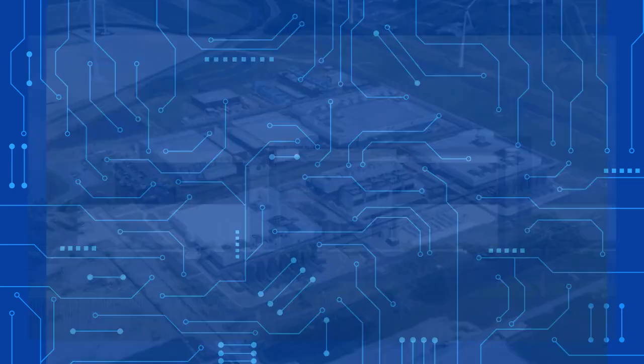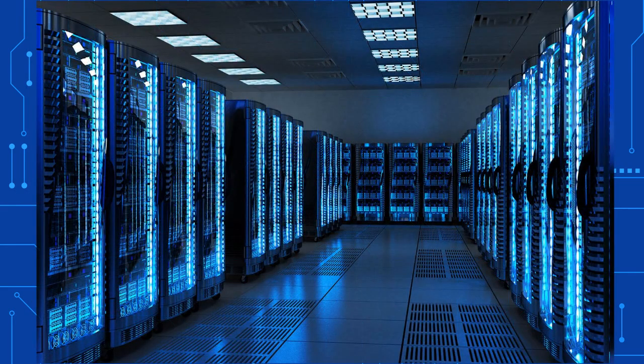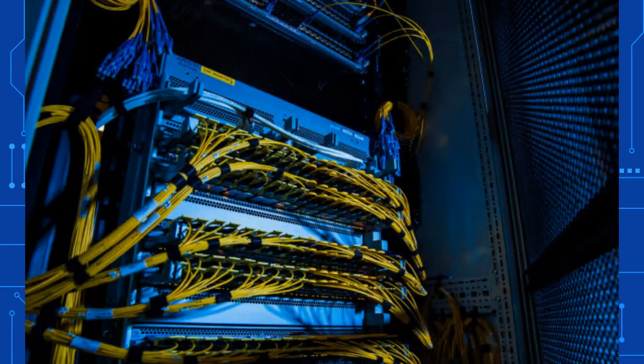Data centers are huge buildings with aisle upon aisle of cabinets, with racks of computers that process, transmit, and store data. There are different kinds of servers, like web and email, and other equipment like routers and switches, all connected by fiber optic and copper cable.